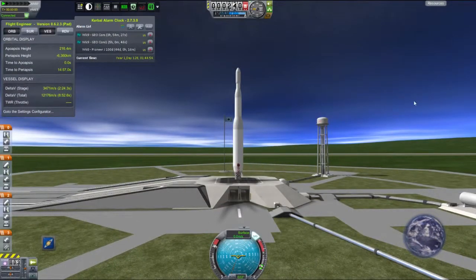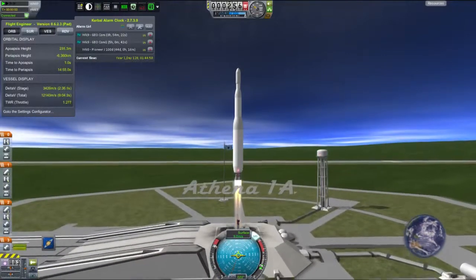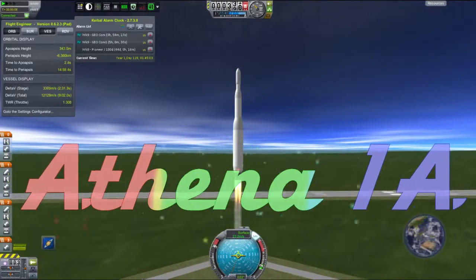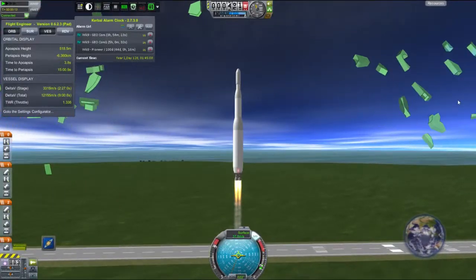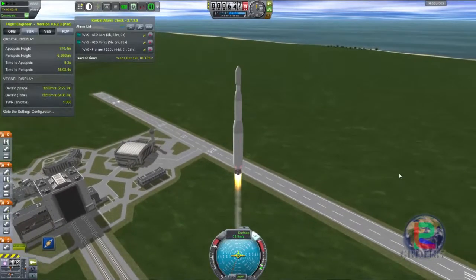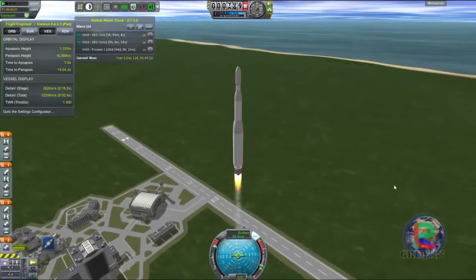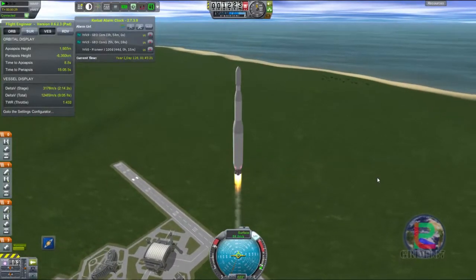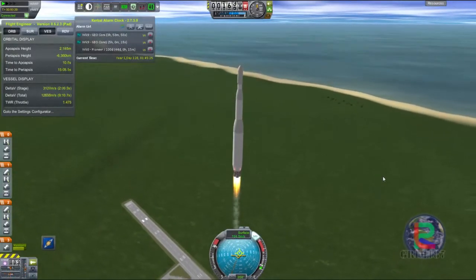The first launch of Episode 8 will be an operational test of our standardized launch system, the Athena 1A. It is a triple-stage launch vehicle with a monopropellant attitude control system on the second and third stage. The first stage does not need attitude control beyond the engine's 2-degree gimbal. Its primary use will be payloads of up to 10 tons to low Earth orbit. It is also capable of putting almost 1 ton in a geostationary orbit.